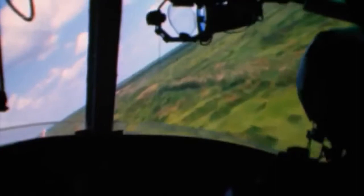The first time I ever sat in a Huey helicopter and pulled the stick, it was like it fell up. It just had this sudden power up. It was an amazing thing.